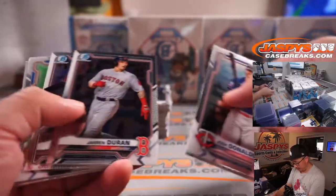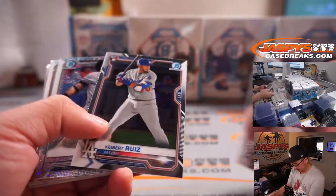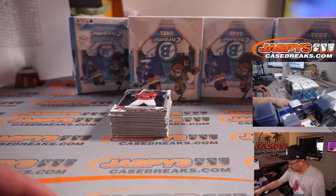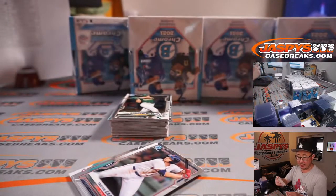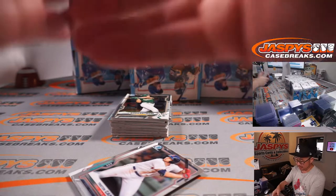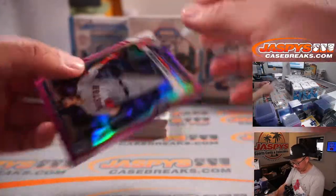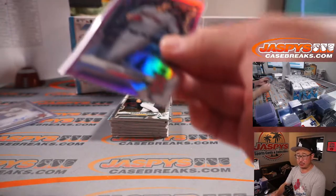All right, and away we go. Keibert Ruiz, Austin Wells, Shimmer. And our first autograph is Gregory Santos. That's going to be for Brad and the San Francisco Baseball Giants. There you go, number 21 Giants prospect. And we've got a Jaron Duran, 19 out of 199 for Boston. That will go to Mark.